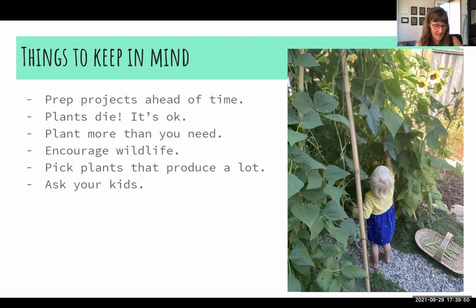So pick plants that produce a lot. Salvias produce tons of small flowers, and kids love to pick them and suck the juice out of them. They can also eat the flowers, like I've said before. Cherry tomatoes produce tons of tiny tomatoes, as opposed to tomato plants that only produce really big tomatoes. Sugar snap peas produce lots of little flowers, lots of peas. The flowers and tendrils and leaves are all edible.